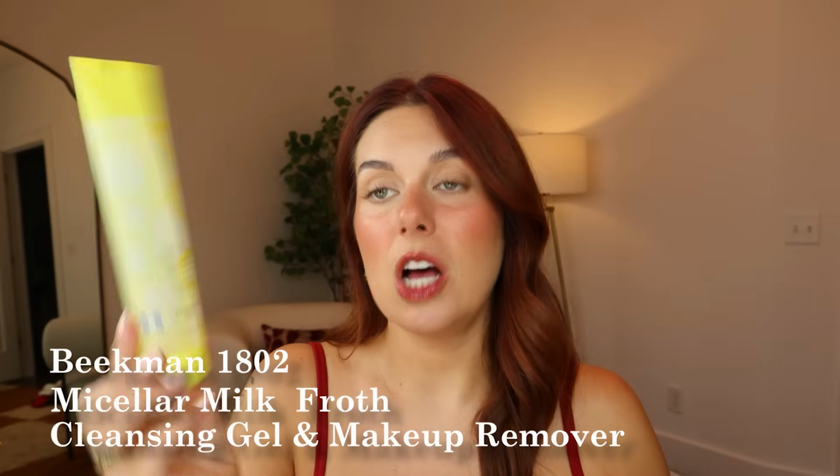Second place for cleansers in my empties is going to Beekman. This is the Micellar Milk Froth Cleansing Gel and Makeup Remover. I loved this. Reed loved this. Again, this is also 5 ounces, which I just realized my number one is also 5 ounces. So I guess take that with a grain of salt. I'm just used to La Roche-Posay being literally 13 ounces.